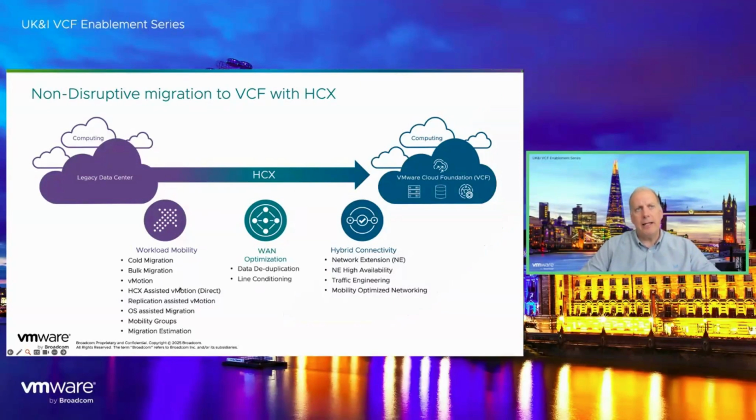We can also, using vRealize Network Insight or Aria Operations for Networks, provide what are called mobility groups. Think of it as migration waves. So when you want to migrate 100 VMs, you might want to carve that up into groups of 50 VMs that you want to migrate.